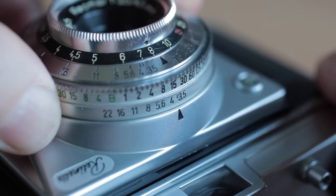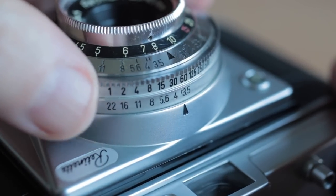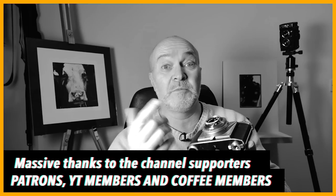45mm lens, f3.5, and it goes all the way to f22, and the shutter speeds on this from bulb mode, 1 second, all the way to 500th of a second. So these shutters are fantastic. It's a Compur Rapid shutter.